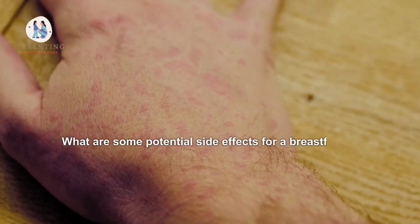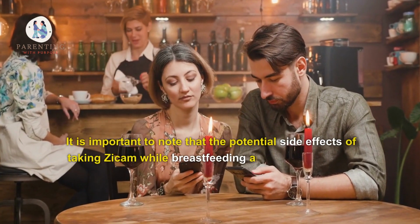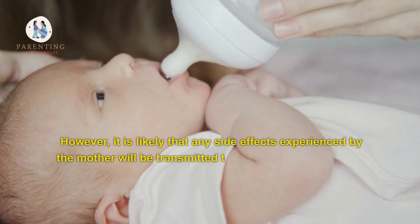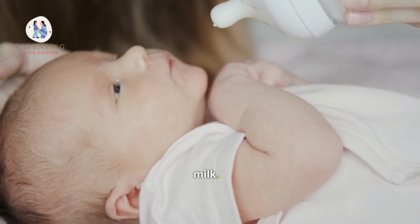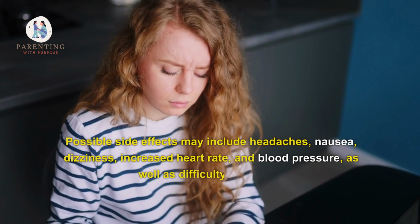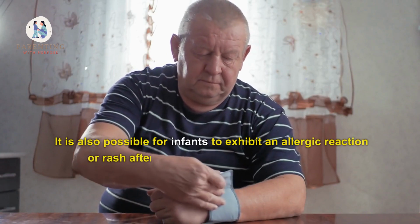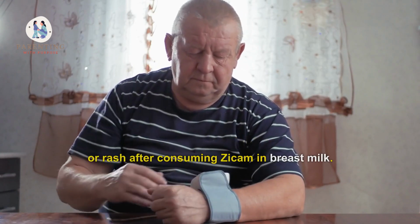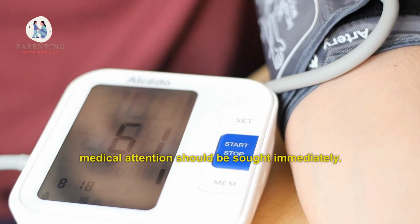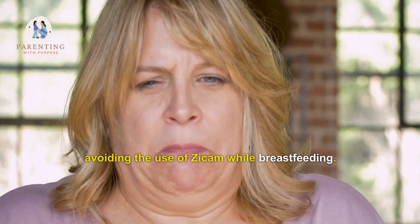What are some potential side effects for a breastfeeding mother taking Zicam? It is important to note that the potential side effects of taking Zicam while breastfeeding are not well known. However, it is likely that any side effects experienced by the mother will be transmitted to the infant through breast milk. Possible side effects may include headaches, nausea, dizziness, increased heart rate, and blood pressure, as well as difficulty sleeping. It is also possible for infants to exhibit an allergic reaction or rash after consuming Zicam and breast milk. If these symptoms occur in either the mother or infant, medical attention should be sought immediately. As a precautionary measure, doctors typically recommend avoiding the use of Zicam while breastfeeding.